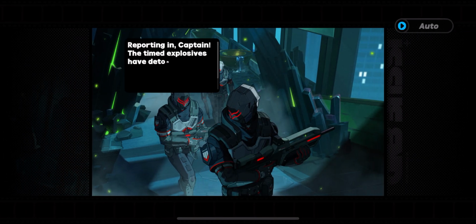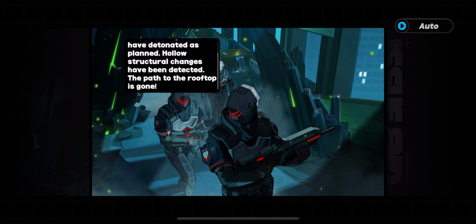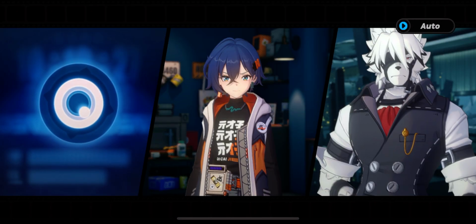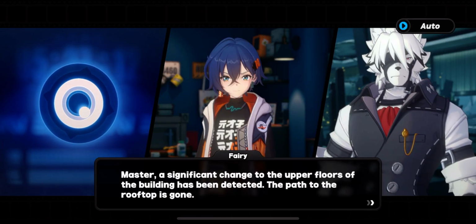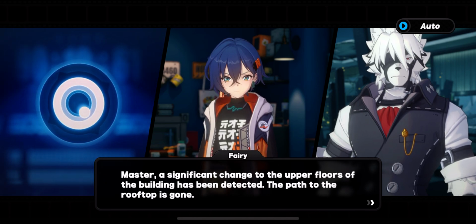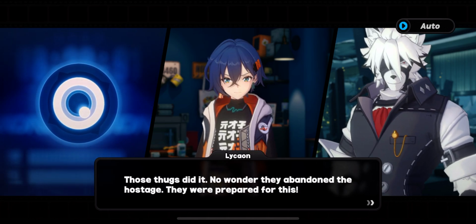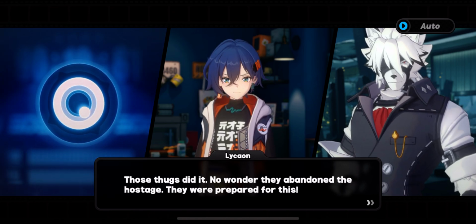Reporting in, Captain. The timed explosives have detonated as planned. Hollow structural changes have been detected. The path to the rooftop is gone. Copy that. They took the hostage back, but they can't save the airship now. Master, a significant change to the upper floors of the building has been detected. The path to the rooftop is gone. Those thugs did it. No wonder they abandoned the hostage. They were prepared for this.